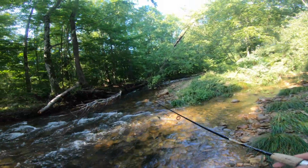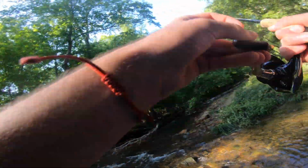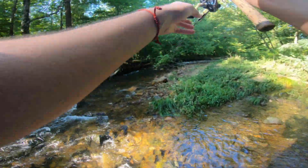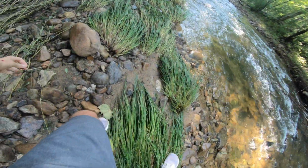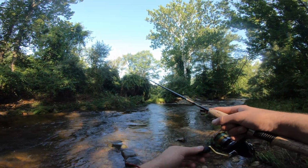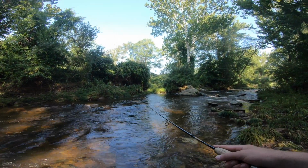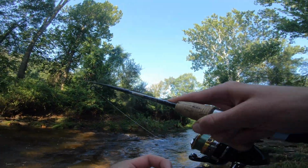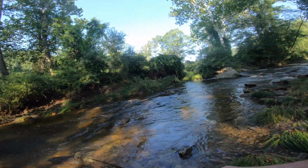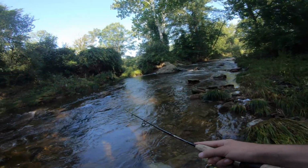All right, I'm coming up on some of the last pools of the day that I'm gonna fish. I'm throwing the spinner. Got him, fish on. Big one, big brown, no, no. Oh no, that was a giant. That was a freaking giant. All right, ready for this? This could be the biggest fish of the day. Got him, fish on. Oh, big brown, he's off. What the heck? The hooks on this thing are so bad.